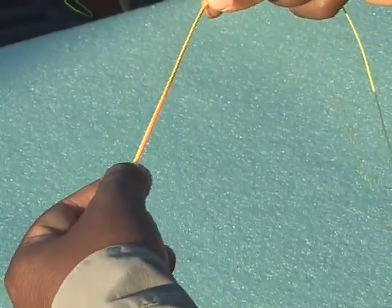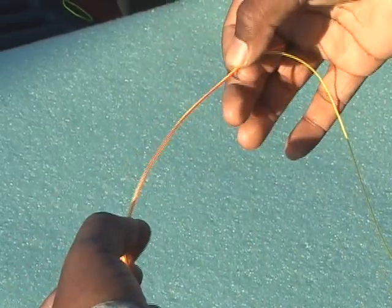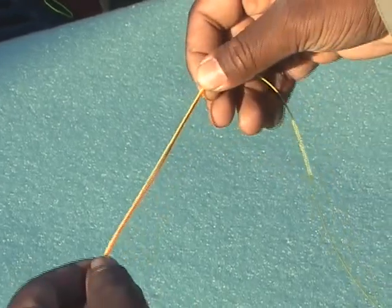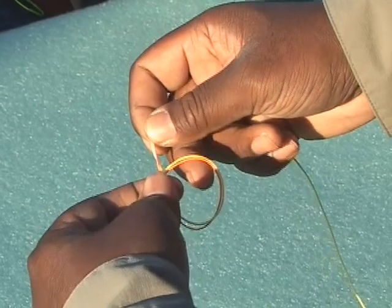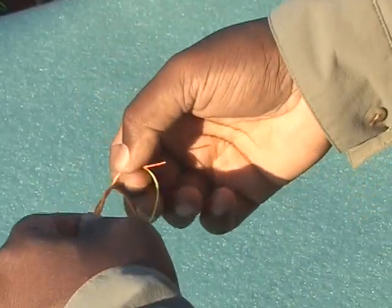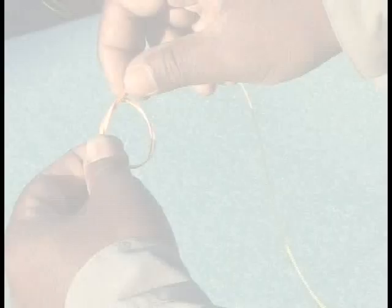So again, the orange is going to be my leader, the yellow is my tippet. Now I've laid the two pieces of fly line across each other in opposing directions. And at that point, all I want to do is make an overhand knot while holding it all together with my thumb and being sure that the legs of the line all remain equal. You can see I've pulled that all the way through, and that would be my tip.